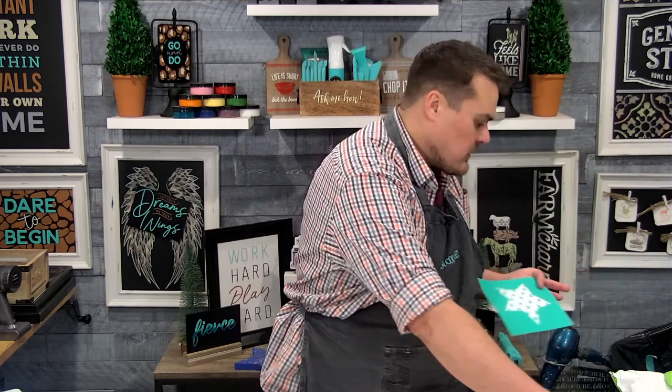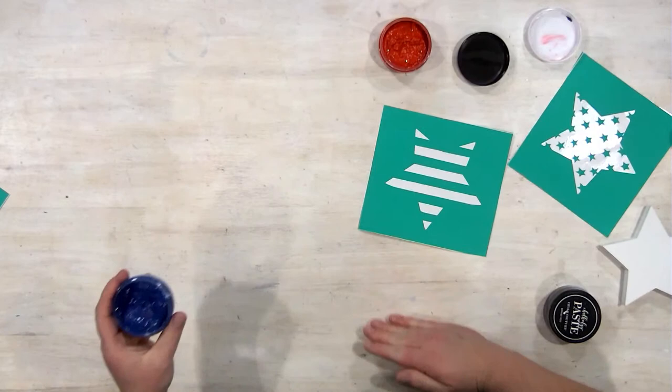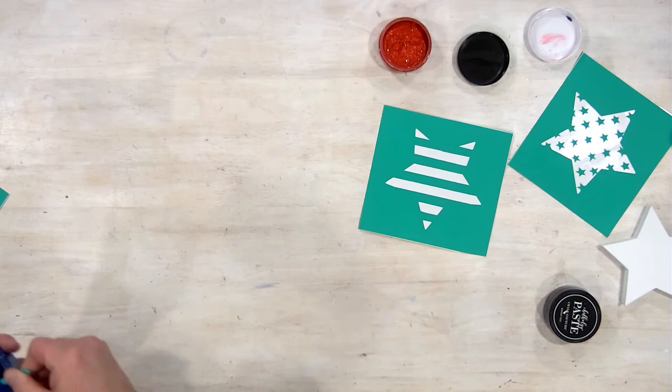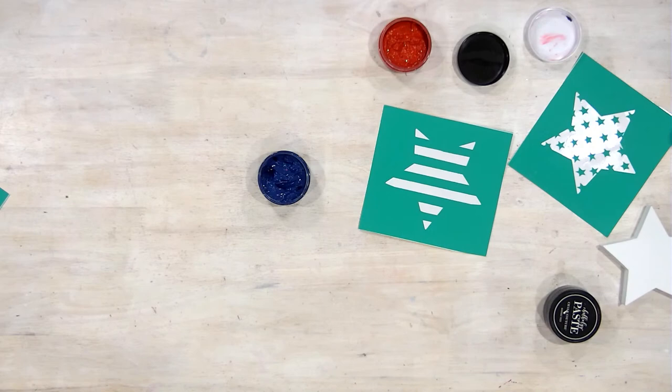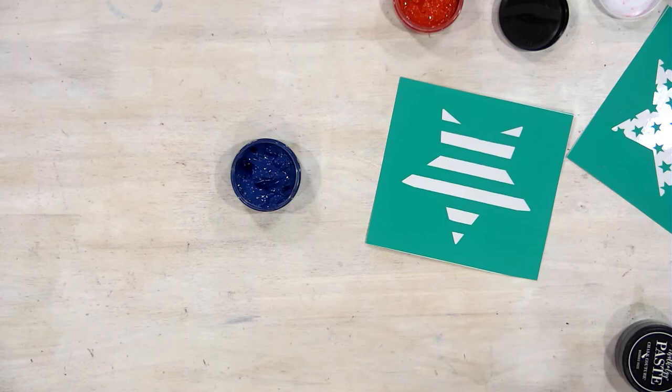Last one is going to be on white, which I did very deliberately. We're going to use Candy Apple and Cadet. I tell people all the time, when people ask, do I need a catalog? You don't need a catalog, but there is so much inspiration in this catalog. I get a lot of my inspiration here. So we are literally going to copy this from the catalog where they did the stars and stripes.